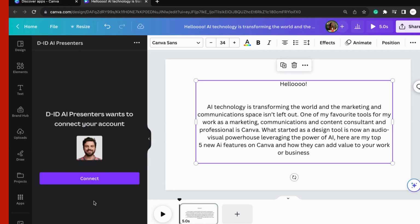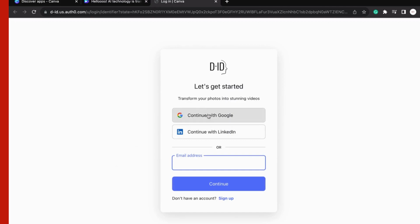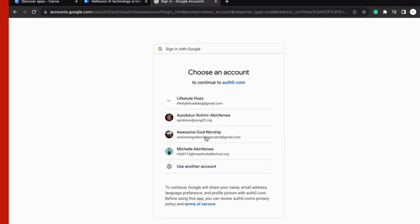You notice something interesting. If I click this, I have the sign up and login. You need to connect your Canva account to the DID AI presenter account, because DID is an app that exists on its own and it's been integrated on Canva. So you want to connect. I'm going to walk you through the process. We are going to connect with Google, a convenient way to do that.